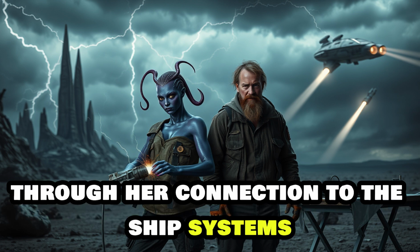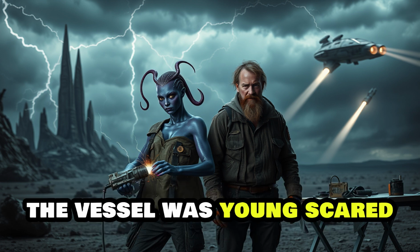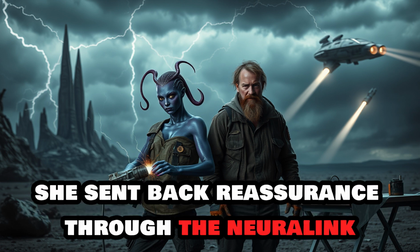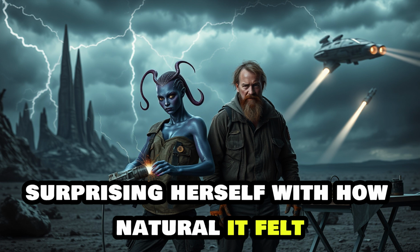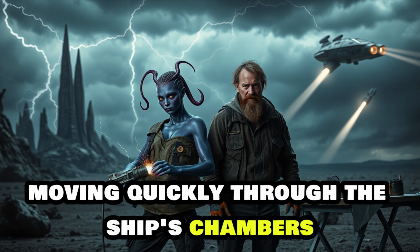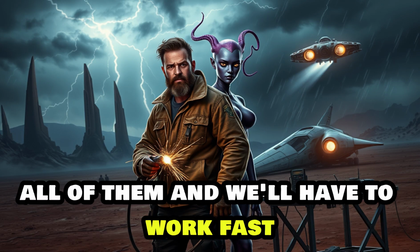Through her connection to the ship's systems, Sarah felt Starweaver's gratitude and its fear. The vessel was young, scared, but also fiercely determined. She sent back reassurance through the neural link, surprising herself with how natural it felt. "I have an idea," she said, moving quickly through the ship's chambers. "But I'll need access to Starweaver's core systems. All of them. And we'll have to work fast."